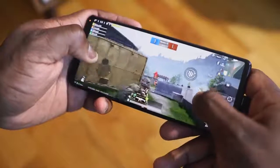Plus that feature where you can plug in your charger and it doesn't actually drain your battery. It doesn't charge or drain the battery, but you can just game through. It's a great feature.